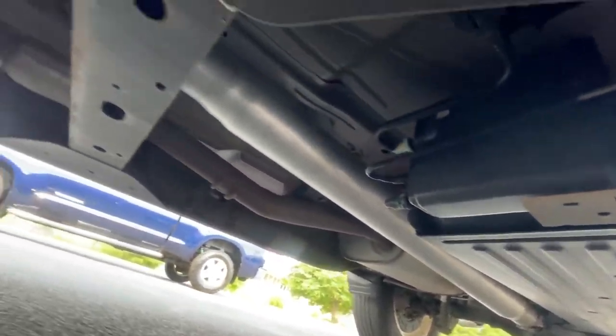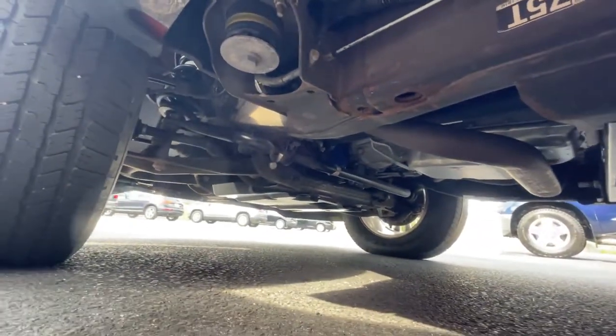Now this one in the salt belt's got 100K miles. Looks fairly decent for this kind of heavy usage. Fairly decent for being beat to shreds.